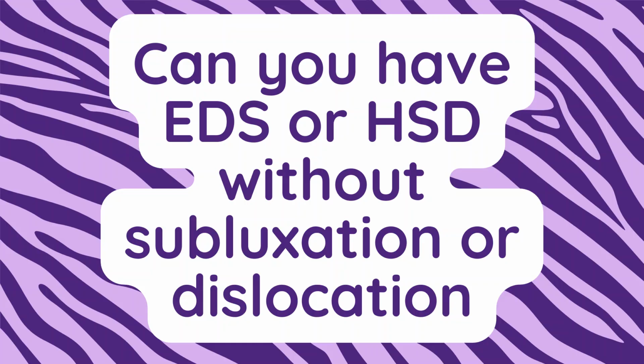So bring stuff with you and find out who is the person to see in your area. Can you have EDS or HSD without getting subluxations or dislocations? The simple answer is yes. Subluxations and dislocations aren't actually part of the diagnostic criteria for EDS or HSD. Obviously, they're very, very common, and it's more about joint instability than necessarily full dislocations or subluxations. For example, I'd never had a joint go out of place that I knew of before I was diagnosed. It was only after deconditioning further that my joints started popping out of place much more often.